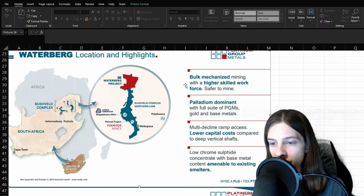Bulk mechanized mining with a higher skilled workforce, safer to mine, Palladium dominant with full suite of PGMs, gold, and base metals, multi-decline ramp access, lower capital cost compared to deep vertical shafts, low chrome sulfide concentrate with base metal content, amenable to existing smelters.